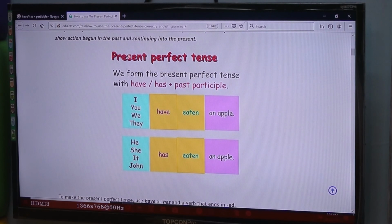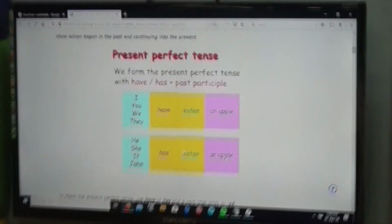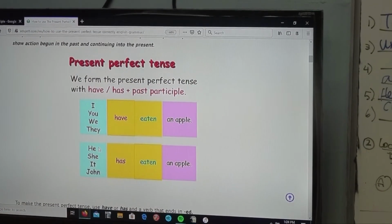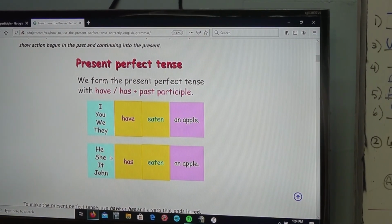Alright, so we have present perfect tense. We form the present perfect tense with have or has plus the past participle, right? So we talked about the teacher. The teacher has just arrived in the classroom, right? The teacher will be he or she, or the name, has just arrived in the classroom or has arrived in the classroom. You can put just as well.